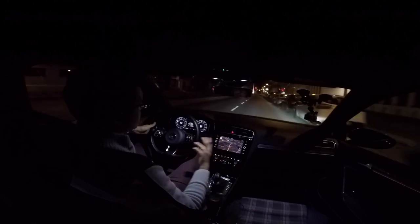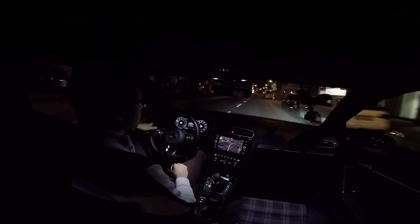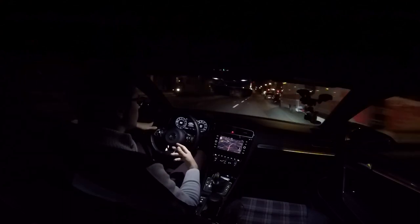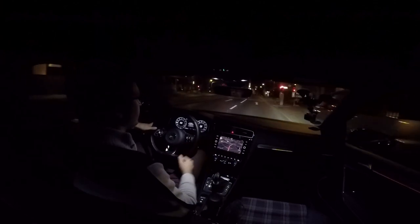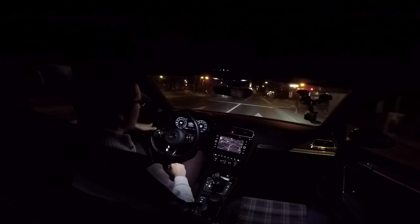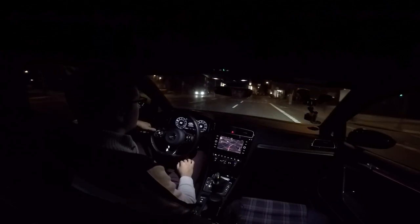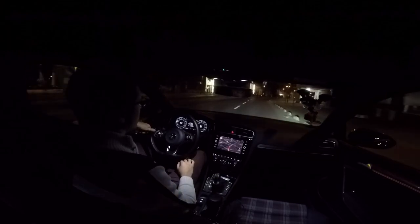Now, moving to another topic, I've been informed that the suspension is a little bit softer in the performance pack version compared to the classical GTI. For me, it was no difference at all. We have here a sports car which has sport suspension. It is not as comfortable as a Bentley or Mercedes, but should it be?